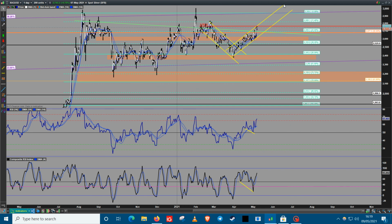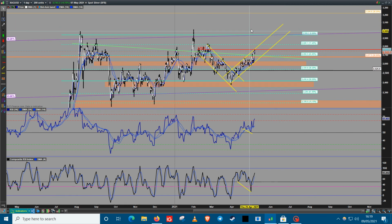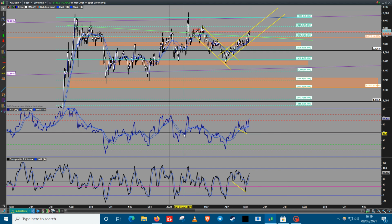And you've got to try and take a position with a view to price going somewhere. If you were a very short-term trader, maybe you've even gone short here as a scalp or something. I don't know. But, you know, I think we're off to $50, $60 within 2 years. All being well. And that's my take on silver.